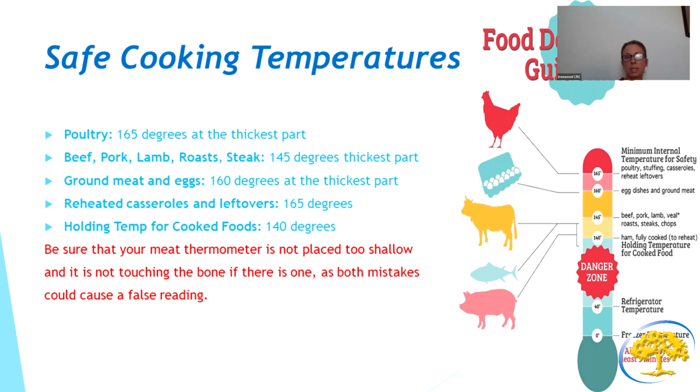So some temperatures to remember: the danger zone is what we like to call it. Poultry should be 165 degrees. Any of your red meats, 145 degrees in the thickest part for all of these protein sources. Ground meat and eggs are 160. Any reheated leftovers, 165. And then if you're holding food on the stove, or if you're having a party, you need to hold it at 140 degrees.